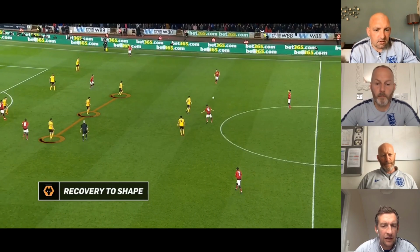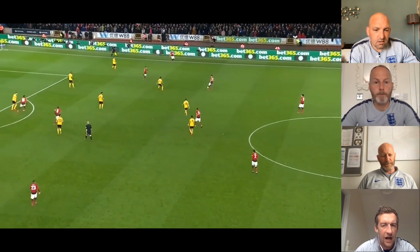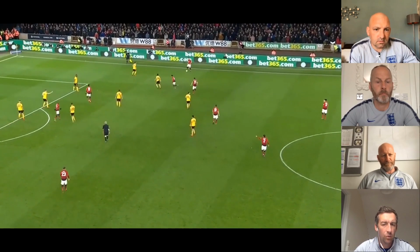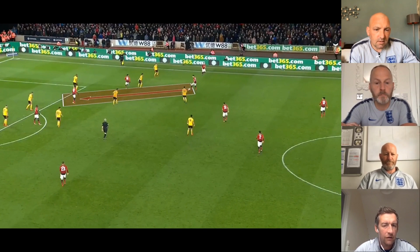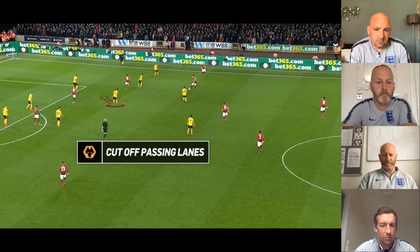I suppose that changes under fatigue as well, doesn't it? So can you still do that under fatigue? Can you get that organisation, that balance, that the team are still working in the right position and narrow and compact, so those things don't happen? Absolutely. Over time, that is hard. We've had big discussions recently about our players getting fatigued. Do we put them through that barrier, that fatigue, to allow it to happen?